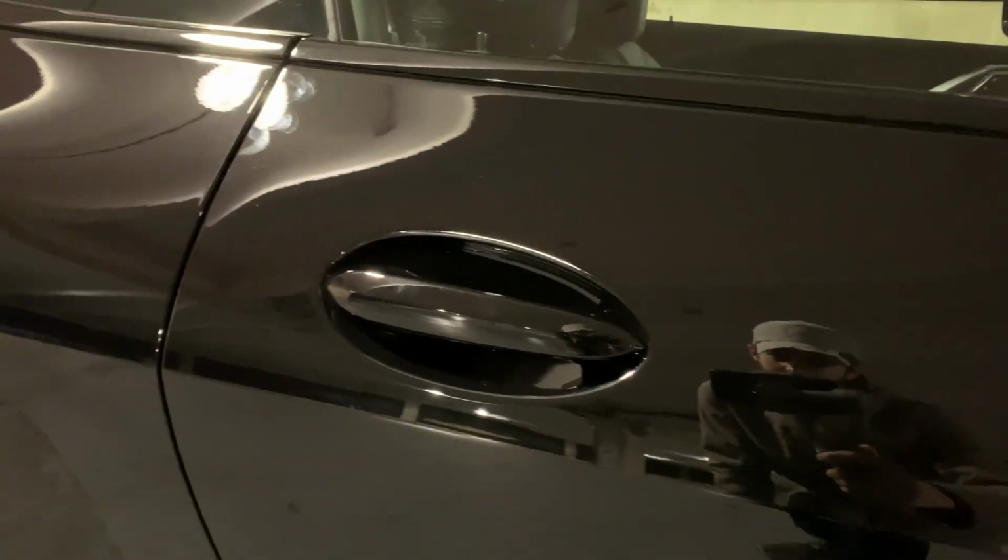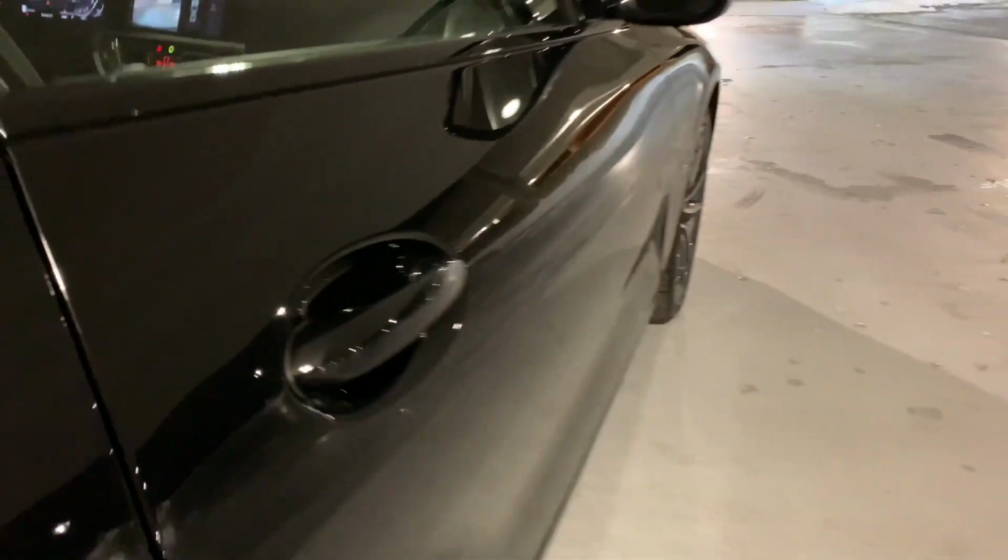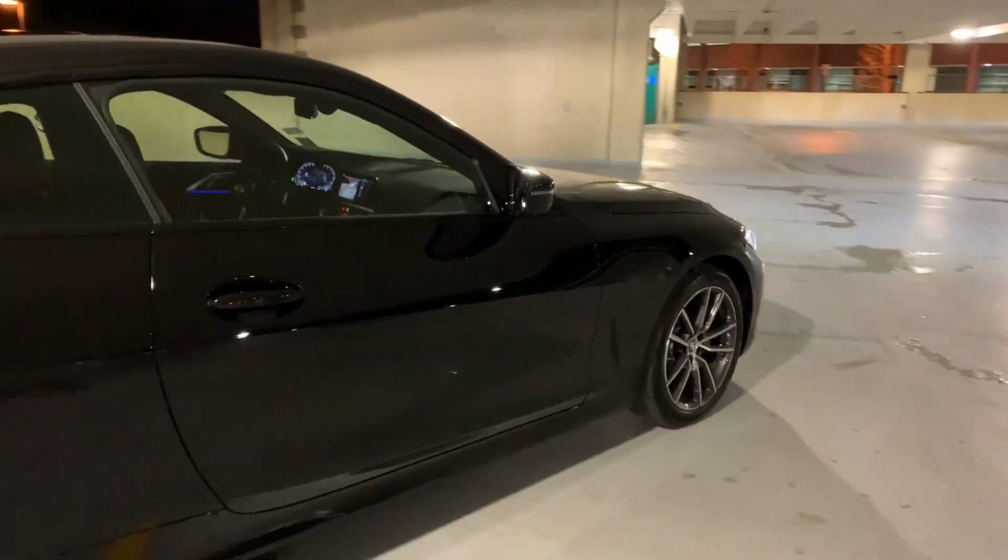The door handles on this car, I'm also not a fan of. This round, odd indent where the door handle is, it's just not good looking. It doesn't look as good as the old BMW door handles do.